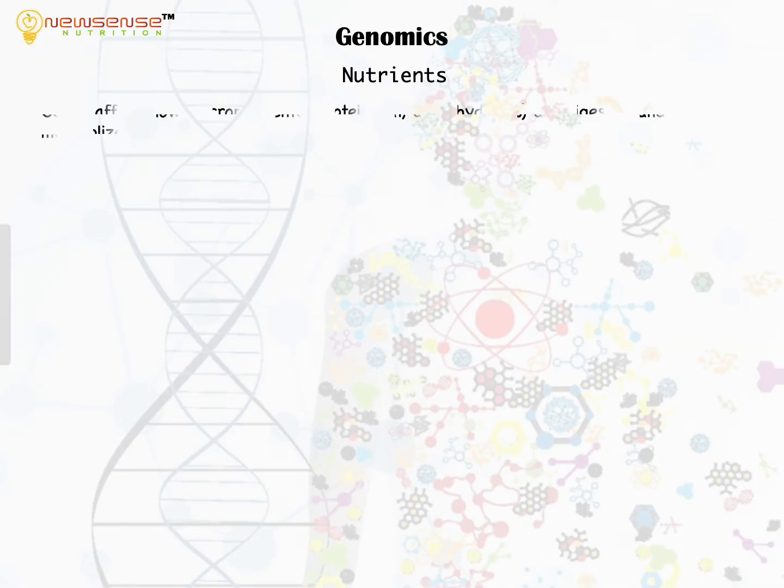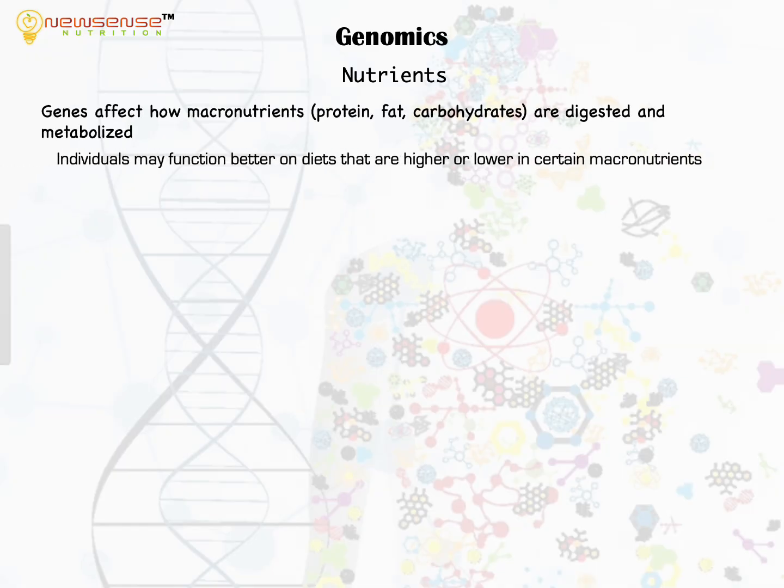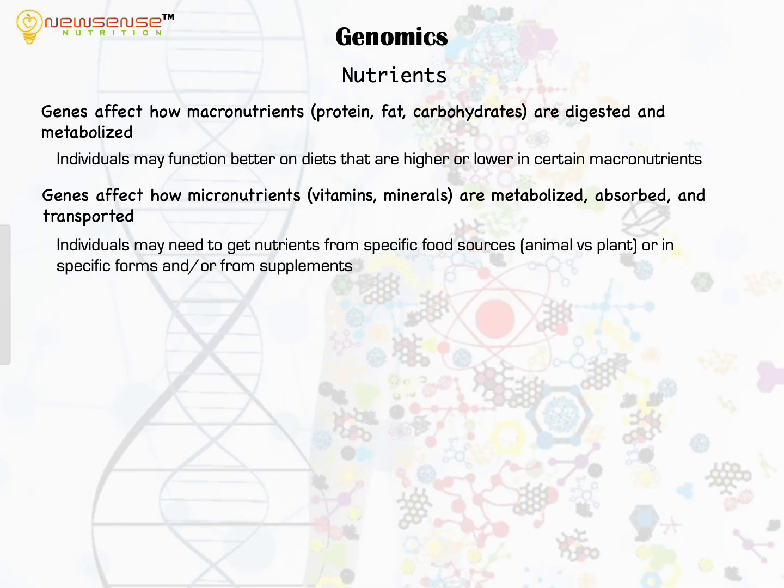In the nutrients category, we have genes that affect how we break down macronutrients and metabolize them. So that's our protein, our fat, and our carbohydrates. And what we've learned with different gene variants here is that certain individuals may function better on, say, a higher fat diet or a lower fat diet or a lower carb diet, whatever the case may be. We may also need to avoid specific types of protein or carbohydrates depending on our gene variants.